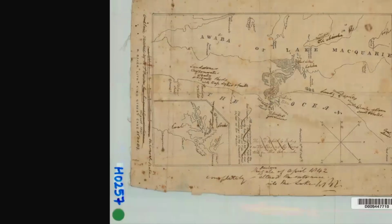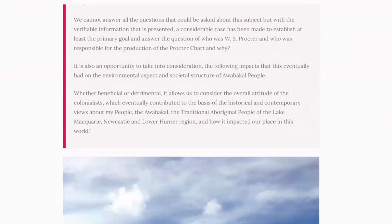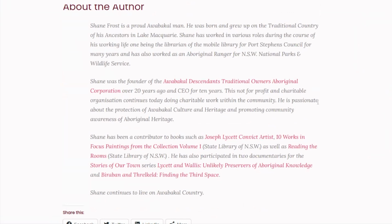I ended up finding out, because no one knew who he was. I thought I'd go online and go, who's W.S. Proctor, and up he'd pop, and that would be it. No, there was nothing. So anyway, quite a lot of things came out of this about this area, and there are things that stand out about it.